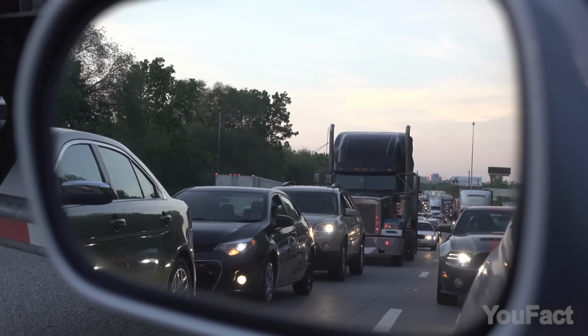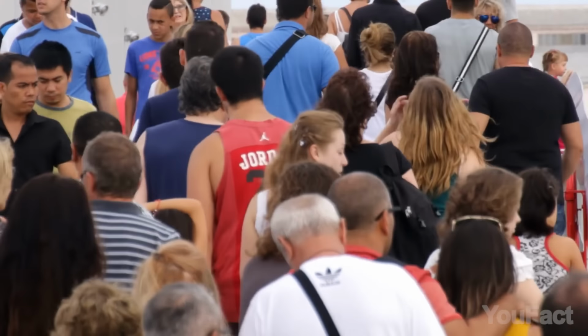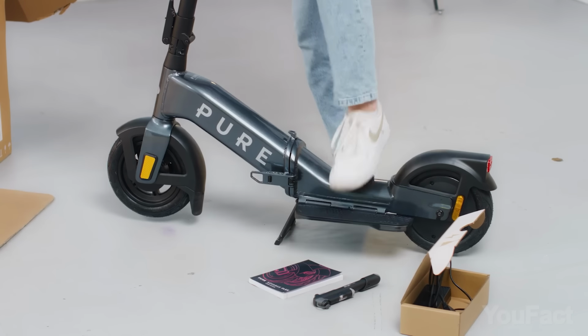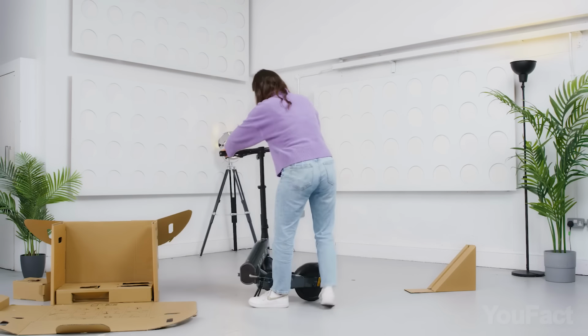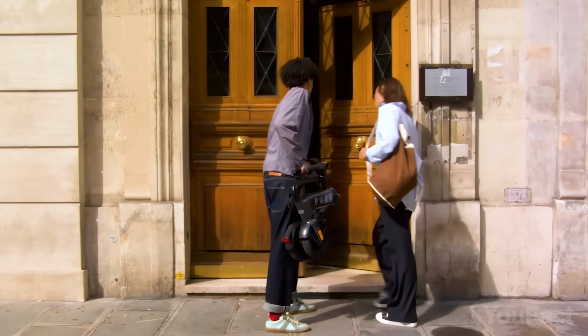If you dislike being stuck in traffic or amidst huge crowds of people on hot summer days, consider switching to an e-scooter for better mobility. This Flex e-scooter, for example, stands out with its riding stance that evenly distributes your weight on both sides of the frame. Another significant advantage is that it's super foldable. When you reach your destination, fold it into a compact brick and take it with you.